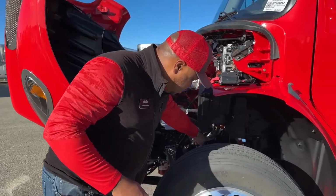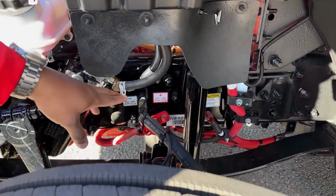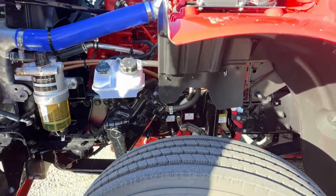So you do have your positive and negative stud. All around the vehicle, you'll see the last 6 of the VIN stamped all around this truck. So it's not hard to find that.